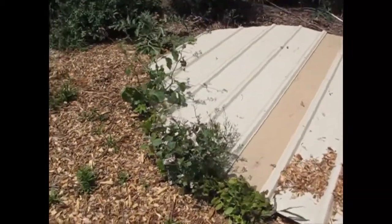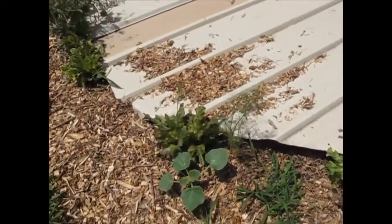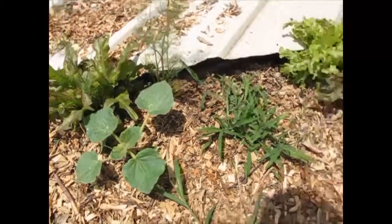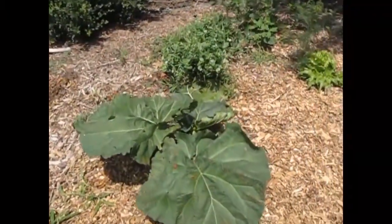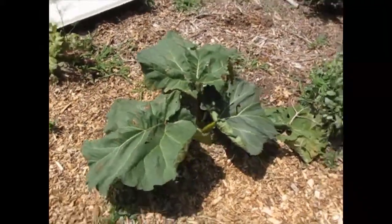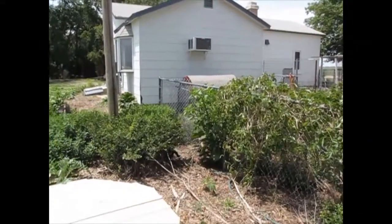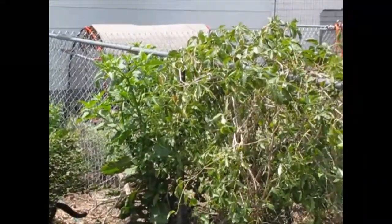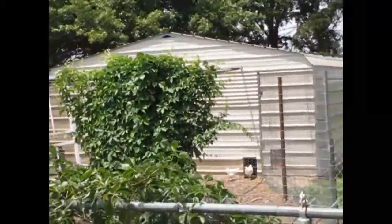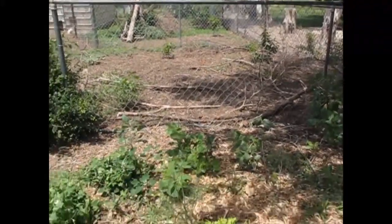More radish. Here's another one of the devil's claw. They're a real sticky plant as well. This is a fresh first year planting of rhubarb there. Of course, we see more pokeberry and this Virginia creeper starting to really cover things up where I want it to. And then the excess is going to be awesome biomass.